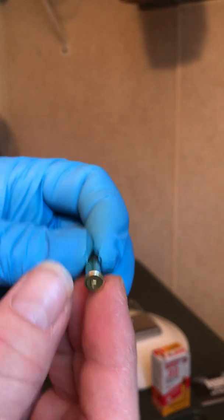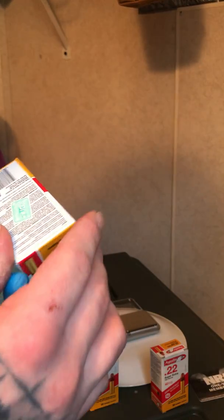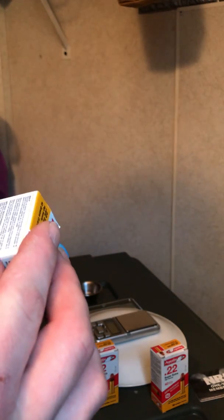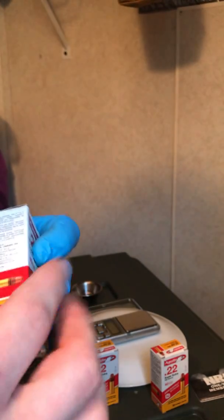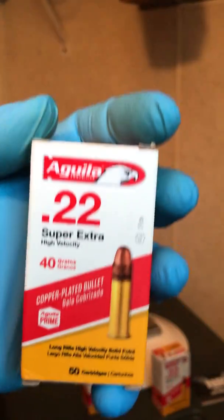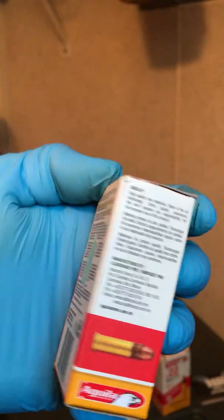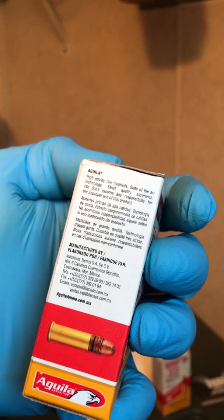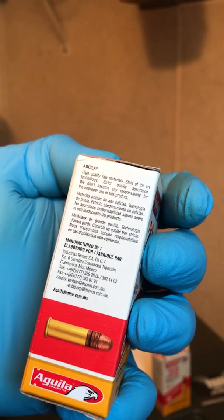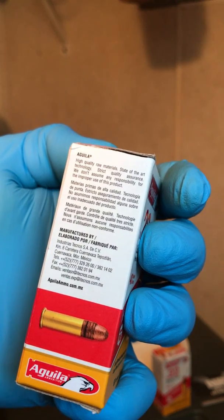As far as the ballistics, I didn't even think to look them up before I started this video, as Aguila does not mention their velocities on their packaging. High quality raw materials, state-of-the-art technology, strict quality assurance.